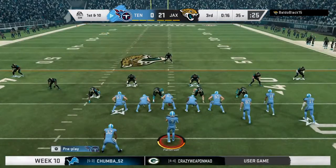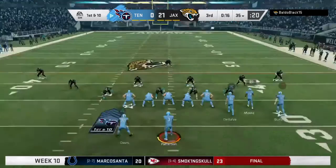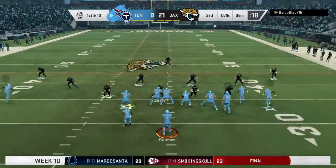The Titans offense set to begin the drive. These guys had to punt their last possession, and that's become too familiar of a refrain. Too many of these drives just wound up going nowhere.